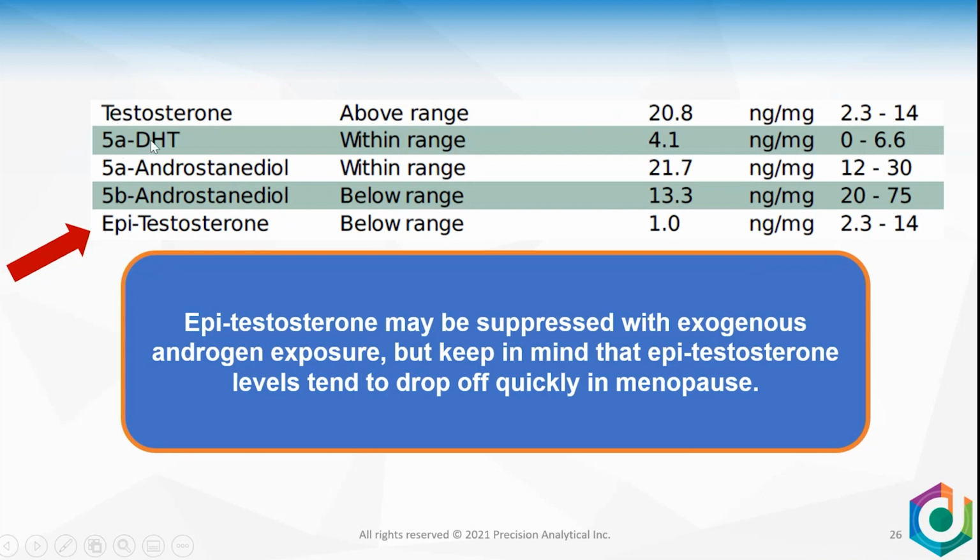And her 5-alpha-DHT, this is her most potent androgen. It's the one that if it gets too high, you can get acne, hair loss, and facial hair growth. Remember, she's having hair loss and facial hair. And her DHT is within range, it's 4.1. It might be a little robust for what I typically see for her age, but still within range.